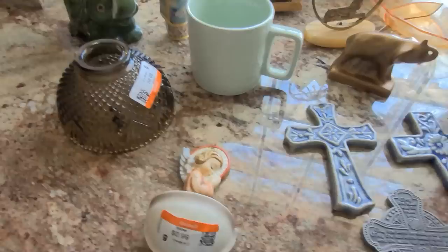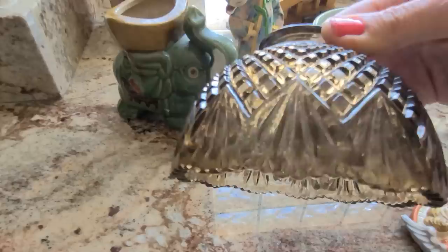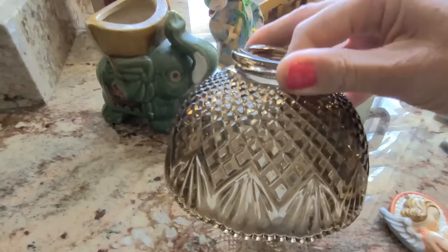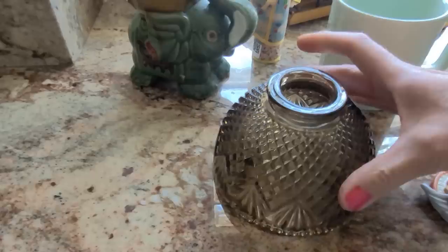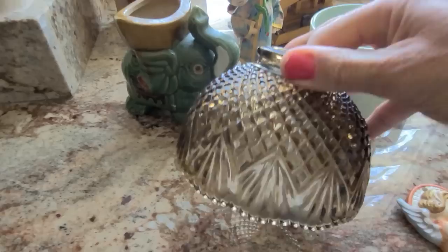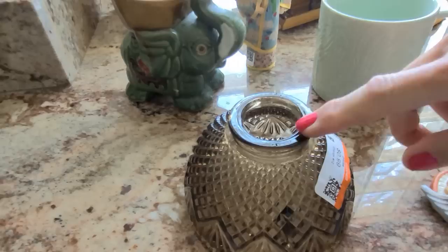Let's pop over this way. I was excited to find this fairy lampshade. I believe it's an Ellie Smith piece. It's just the top, unfortunately. I couldn't find the pedestal base anywhere, but fingers crossed somebody is looking for one of these in this sort of dark, ambery, smoky brown color. Really pretty. It doesn't have any damage to it. I paid 99 cents for it. I'm going to ask $20.